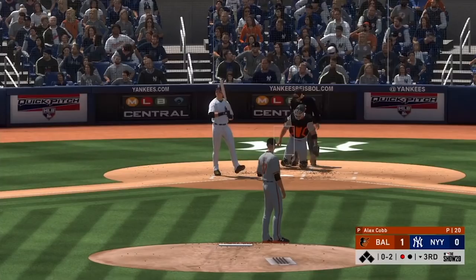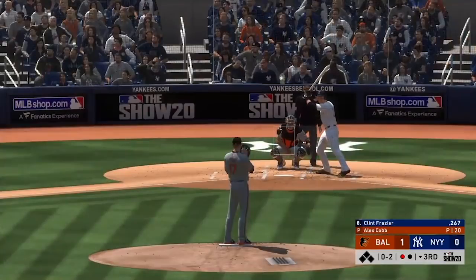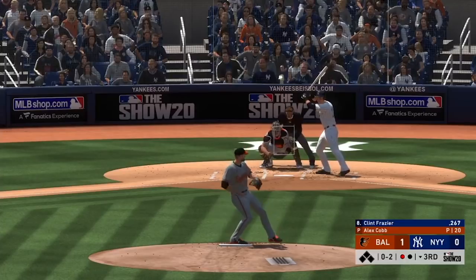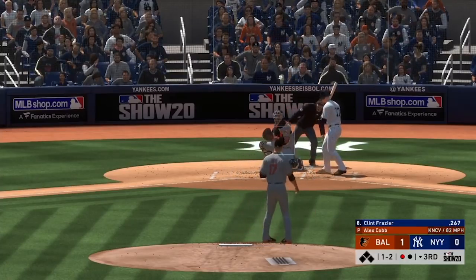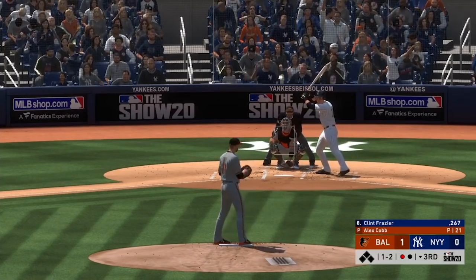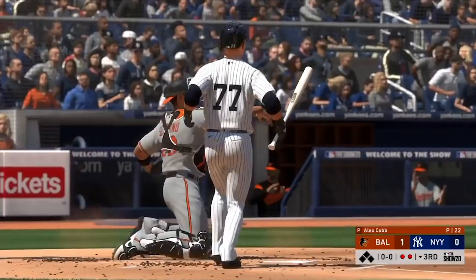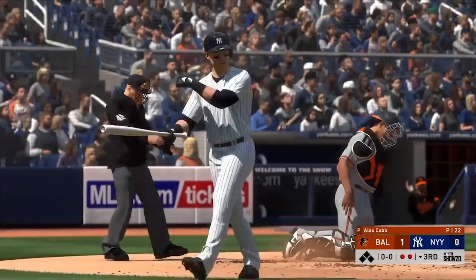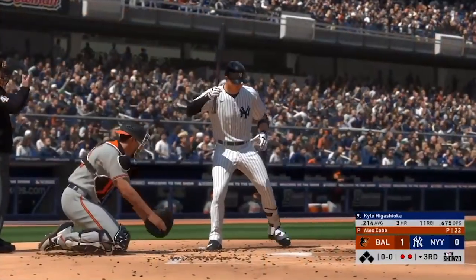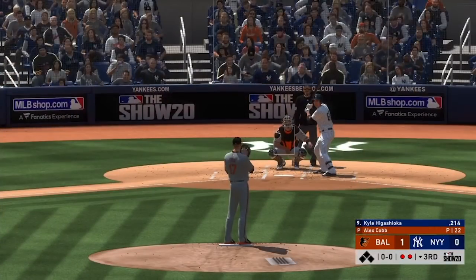Count remains at 0-2. Nothing in two count, and the pitch. That misses. 1-2. And a splitter swung on and missed that time, and that'll be out number two. Now batting, Kyle Higashioka. He'll get to take his first cuts here.